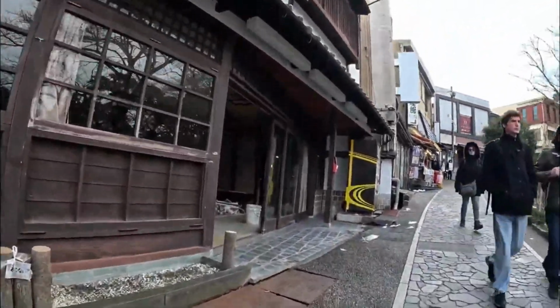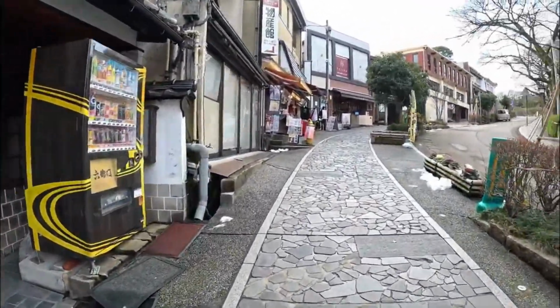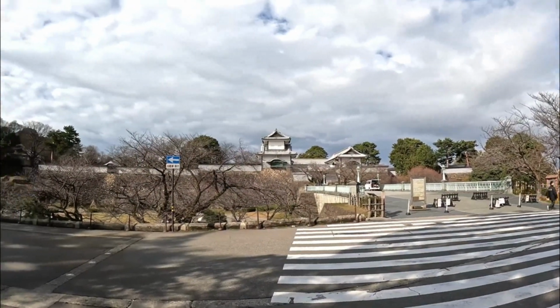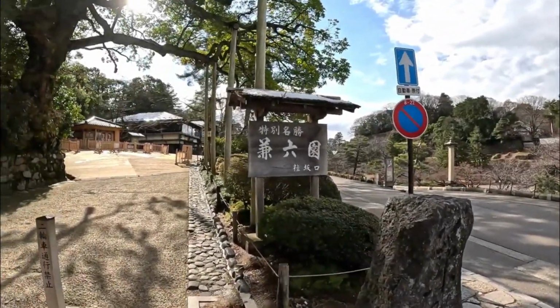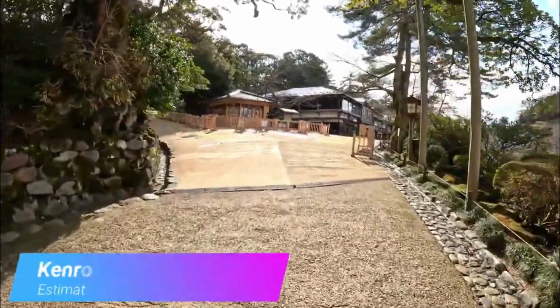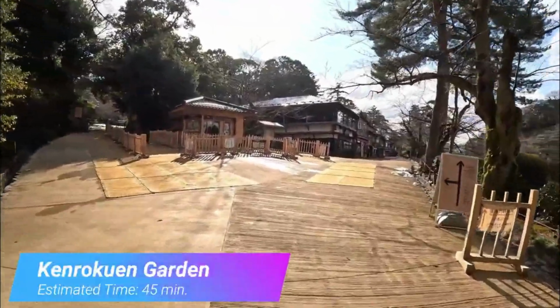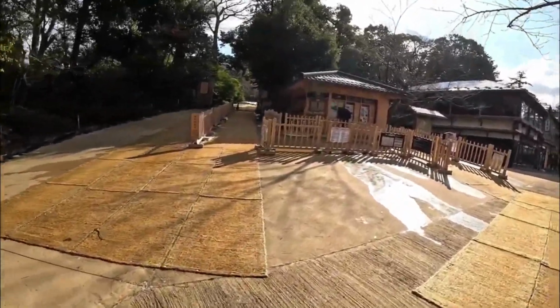There aren't many people on this day, but there are usually a lot of tourists and it's very lively. Kenrokuen Garden is at the top of this hill, and Kanazawa Castle Park is on the right. Kanazawa Castle Park can be seen over there. And this is Kenrokuen Garden. There is an entrance nearby, but without going into the garden yet, let's take a look around this street.